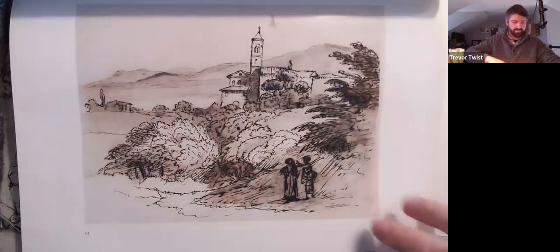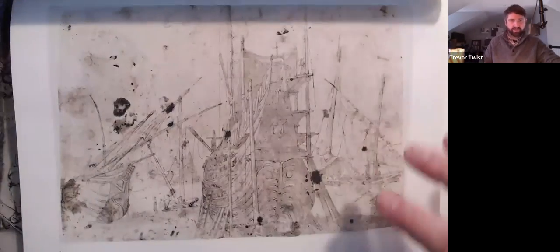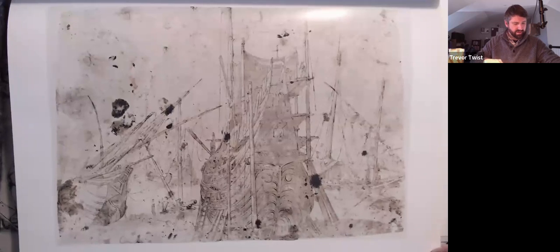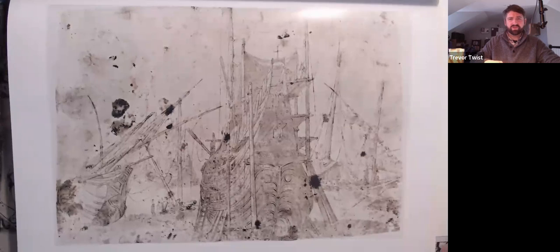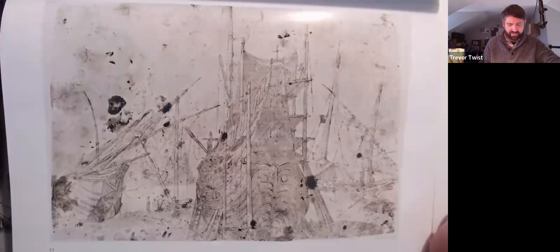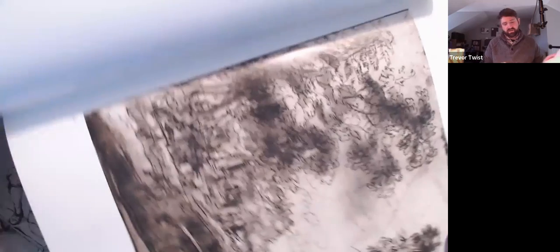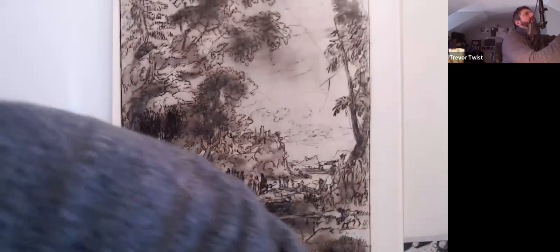There's another one. This is just this epic rendering of these ships. Oh, wow. And like a whole other style. It feels like a different person, and half of me thinks maybe it is. He may have commissioned it, because that was super common.